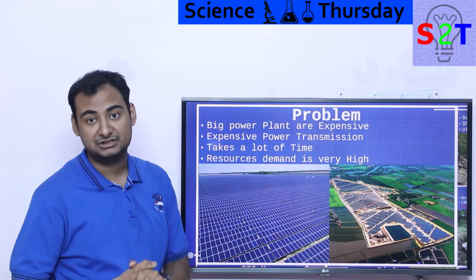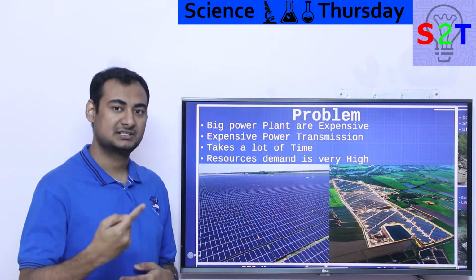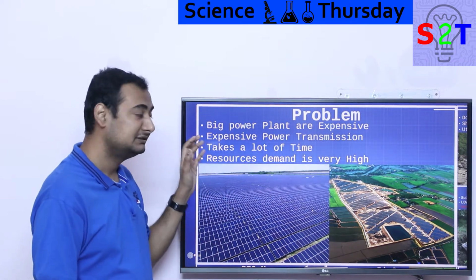And depending on your location, let's say you live in a Himalayan region or mountain regions, transmission could become exponentially more expensive than the power plant itself. So that's something you also have to factor into the system. And then it takes a lot of time.